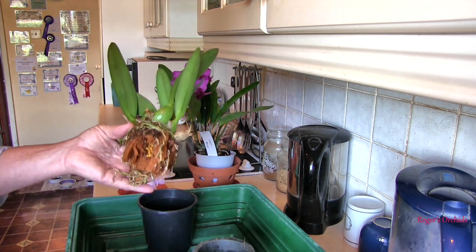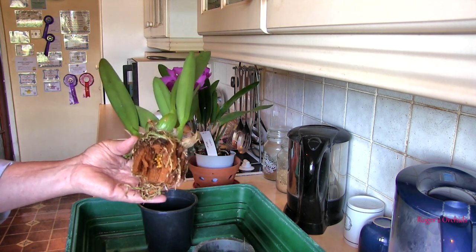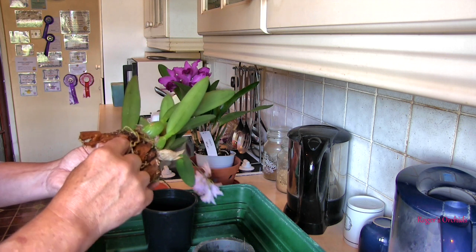Oh, marvellous. We've either got a hell of a bunch of snail's eggs, or we've got some slow release fertiliser in the centre here.